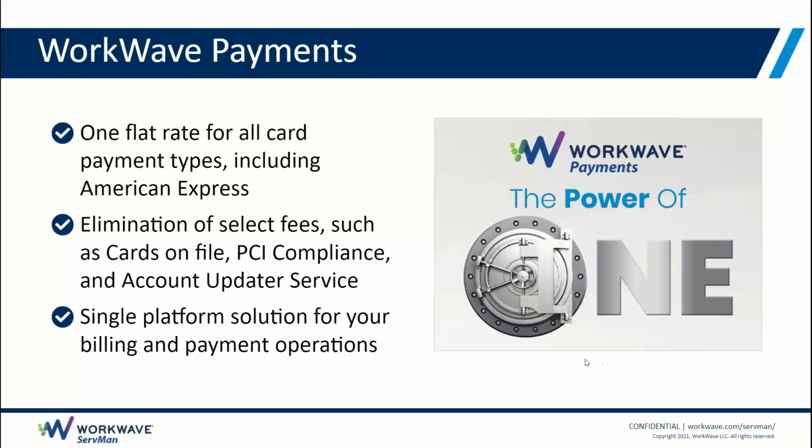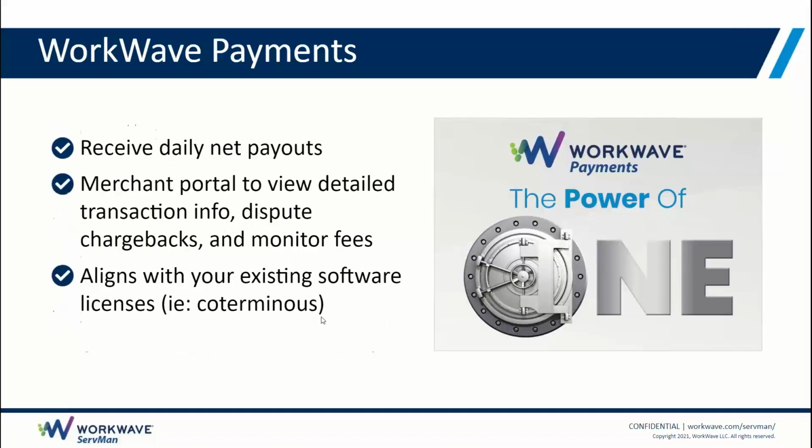Yeah, what we mean by flat rate is that it doesn't vary based on processor. A lot of you might now be paying higher rates for American Express transactions, for example, through your current processor. What we mean by flat rate is that regardless of who the card company is, the rate is the same for those transactions, versus paying X amount of dollars for all transactions that occur in a month or a period of time. Those are two different things. The ServMan audience knows what flat rates are. I love it.